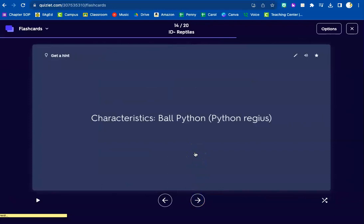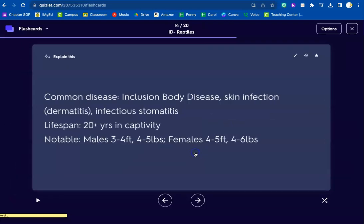So we're going to end with our snakes. We have a ball python, or Python regius. Common diseases are inclusion body disease, which we'll talk about a little bit later. They have dermatitis or skin infections, and then they can also get infectious stomatitis, which is mouth rot, a bacteria in their mouth that causes some rotting, because that bacteria is going to eat away at the mouth. Their lifespan is about 20 plus years in captivity if you're able to meet their needs. They do have pretty strict enclosure requirements. Males are 3 to 4 feet and 4 to 5 pounds, where females can be 4 to 5 feet and about 4 to 6 pounds.